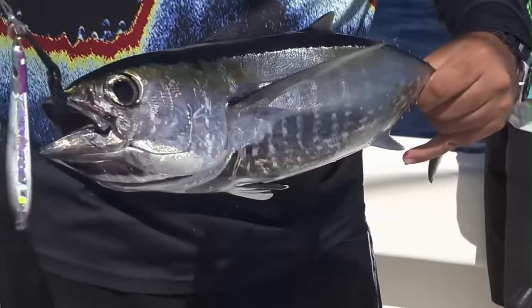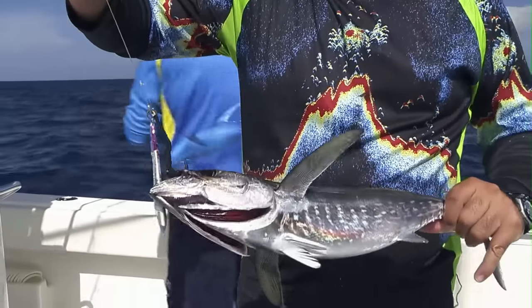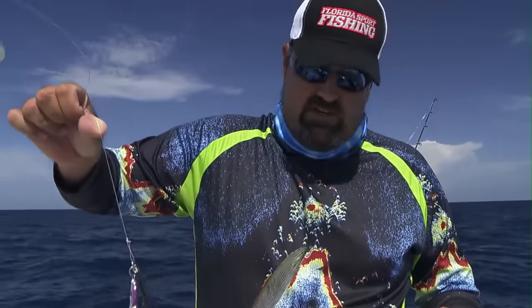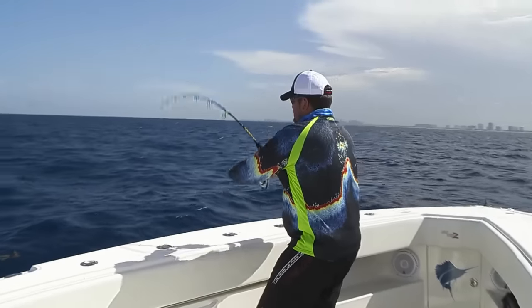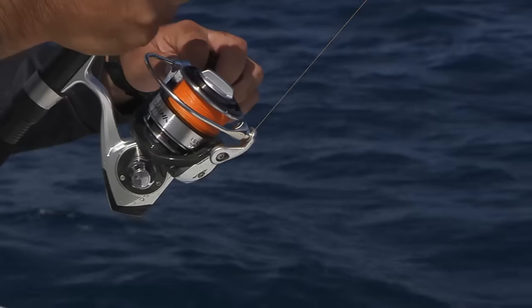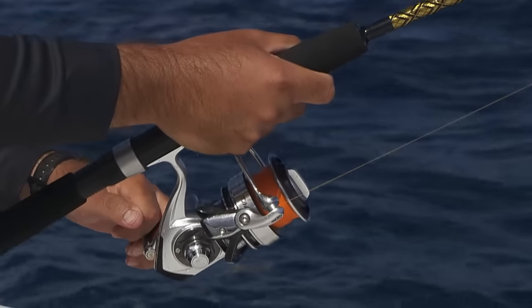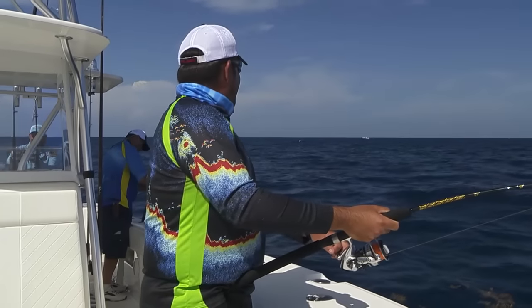Double hookup, look at that. Both hooks in the corner of the mouth. Good old Gypsy Jigs, 150 gram. That did the trick. Get him, Carlos, jig him. There you go, big fella. What? What do I got? I don't know, dude. Hey, them bonitas are pulling hard today. They sure are. Might have to go chase this one.